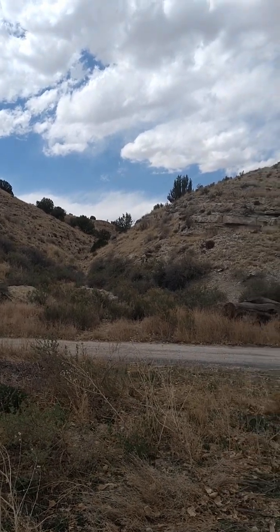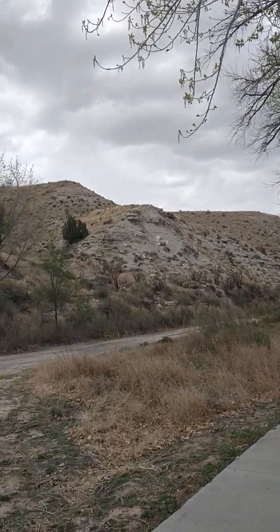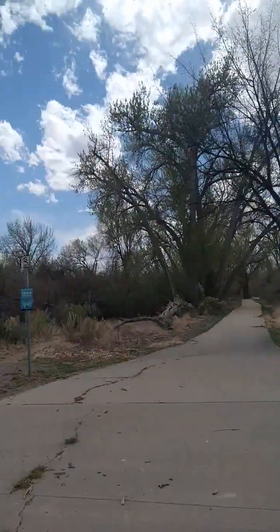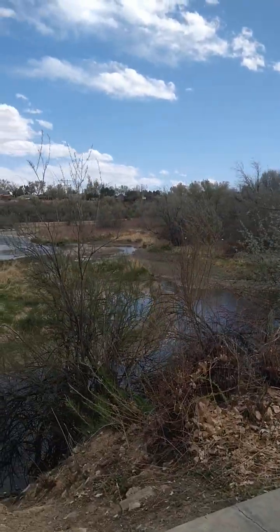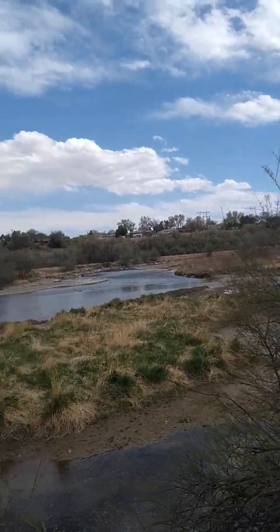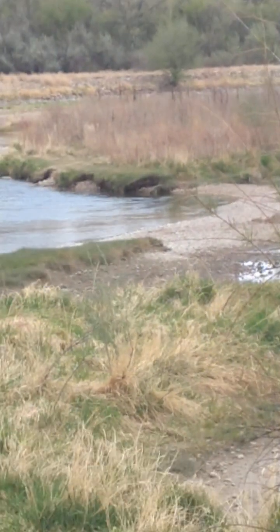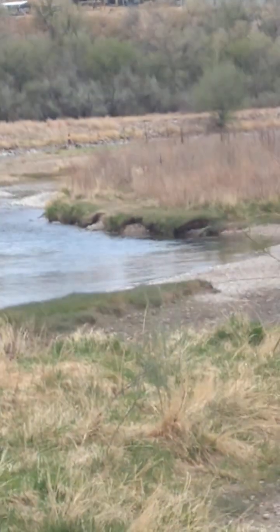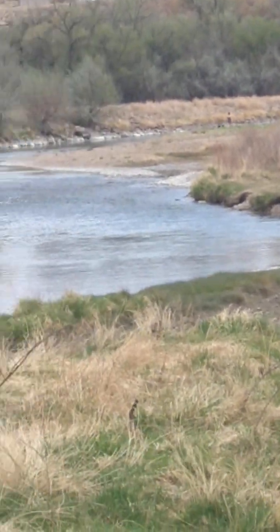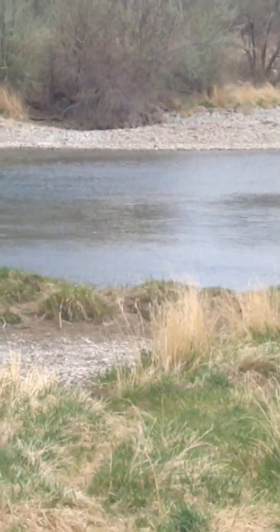Back there, I think so. All right, and that's the old river. I was taking samples right there in that little grassy patch, center screen. Looks like it dropped level a little bit. It was high the other day.